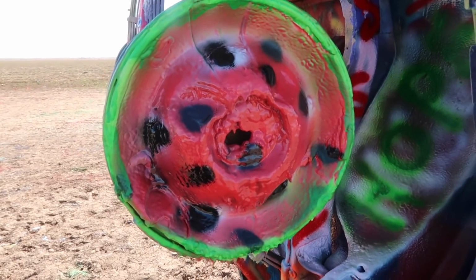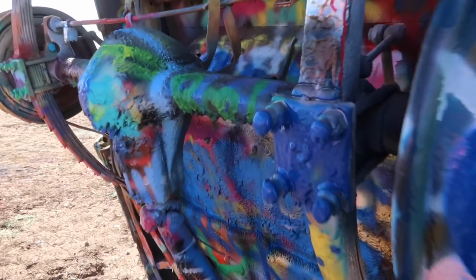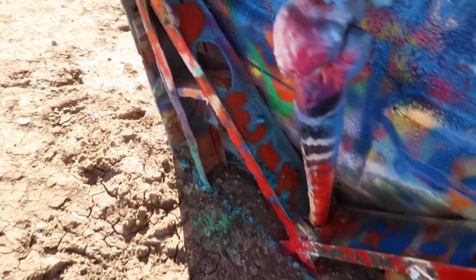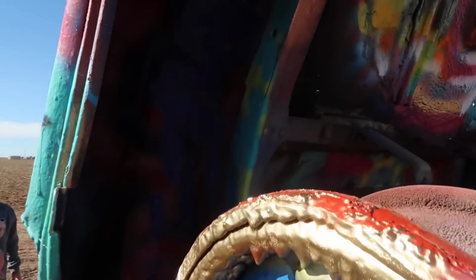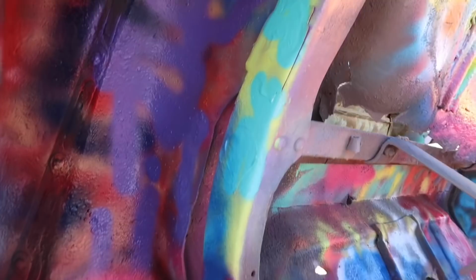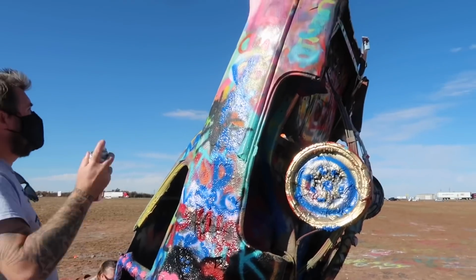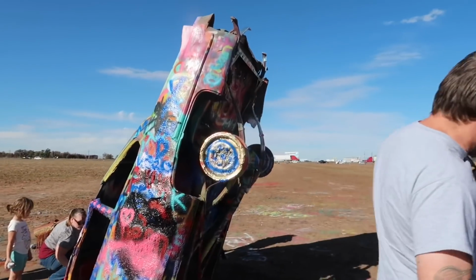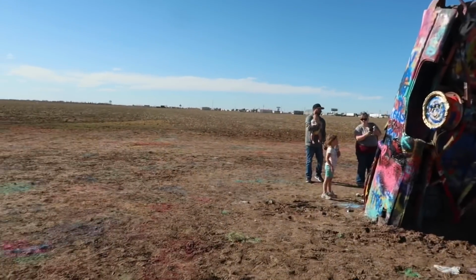This is pretty awesome. The wheel looks like a watermelon. Somewhere in here we're gonna have to, well, some of this looks very fresh though. We don't wanna paint over what somebody already did. Maybe along here or along the wheel well on this side. Maybe up in that little area. Or if you can reach up there, you could do that, because you're tall. I could maybe put my initials there. Yeah. Okay. Maybe over here. Nowhere to go with this.